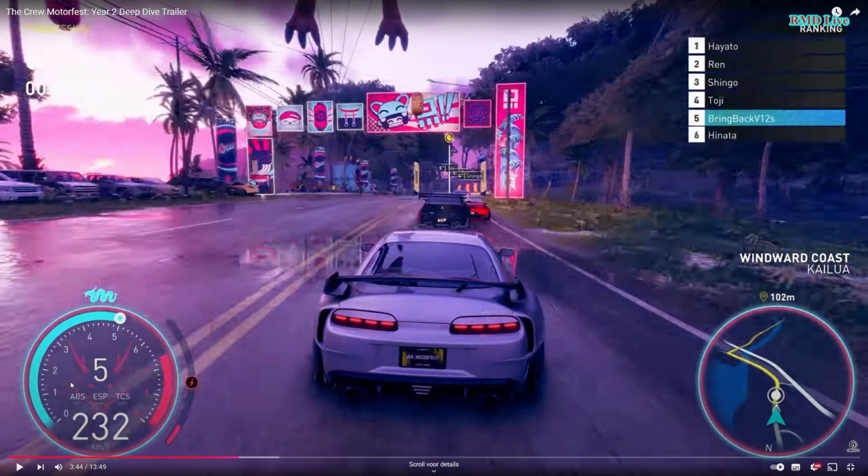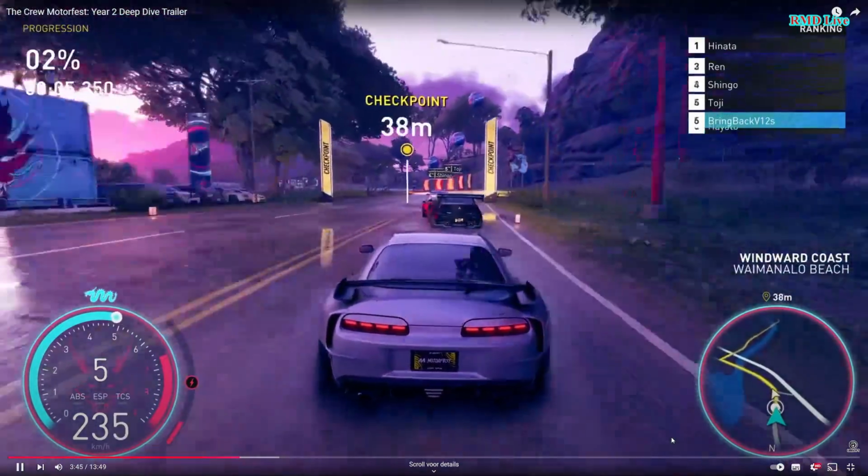There also seems to be a special gauge for this, the speedometer gauge thing here. It seems to be special for this playlist. We also see another one later in the other playlist, but let's continue.